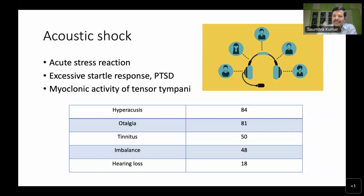And that is why the presenting symptoms of acoustic shock are generally hyperacusis, otalgia, and tinnitus. And see, hearing loss is lying at the bottom of the table. It is only about 20% who present with hearing loss. So the main problem with acoustic shock is hyperacusis. And this is mainly related to something unpleasant which has been heard by a call center employee.